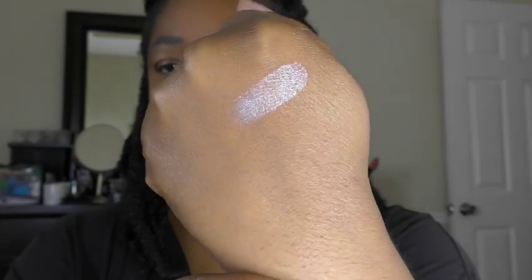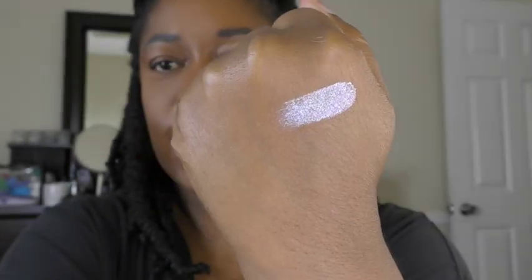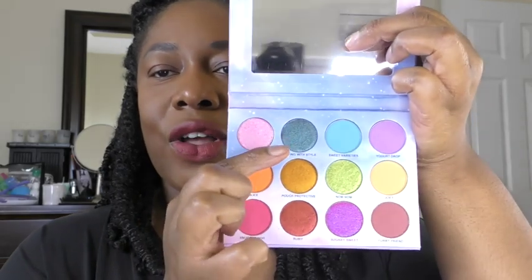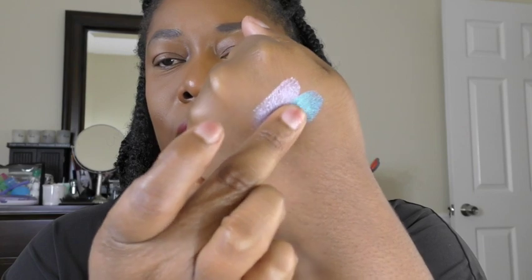Pretty, super pretty. Let me turn the light down so maybe you can see it a little bit better. This next shade is called Falling with Style. Isn't that from Toy Story? I think that's from Toy Story. Let me know.